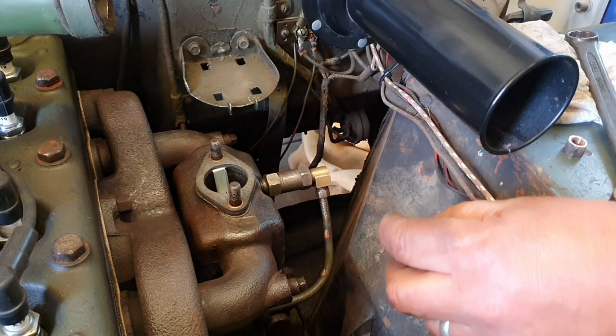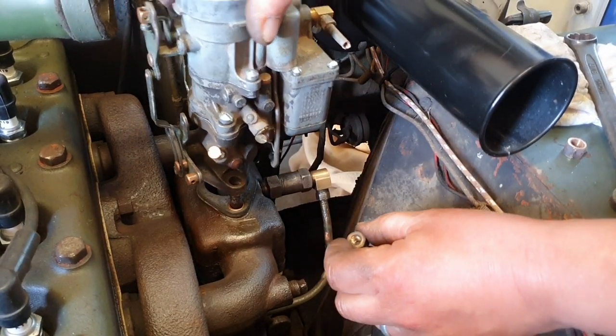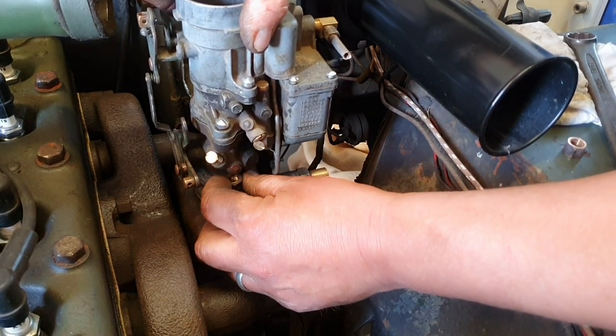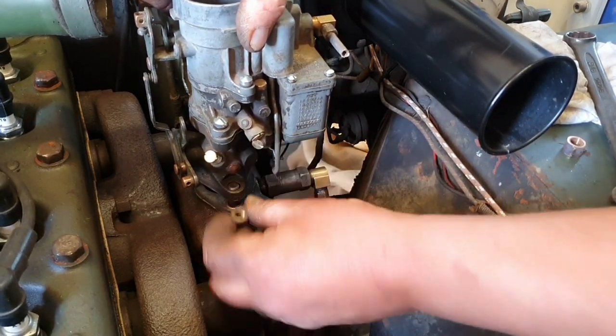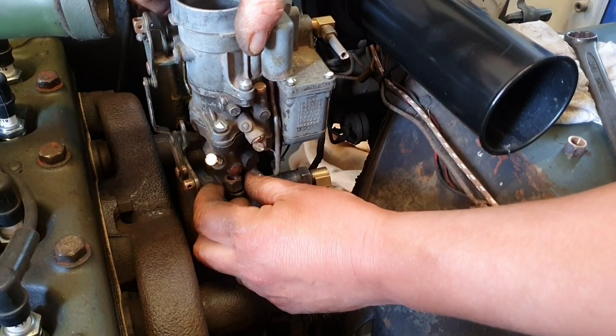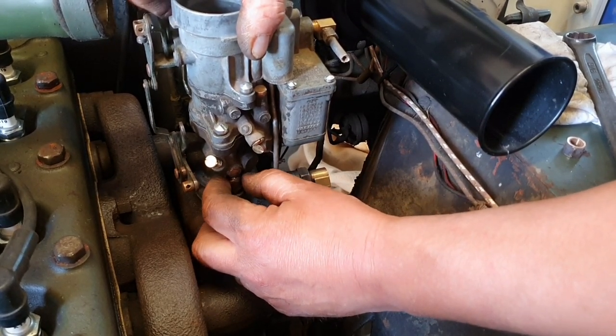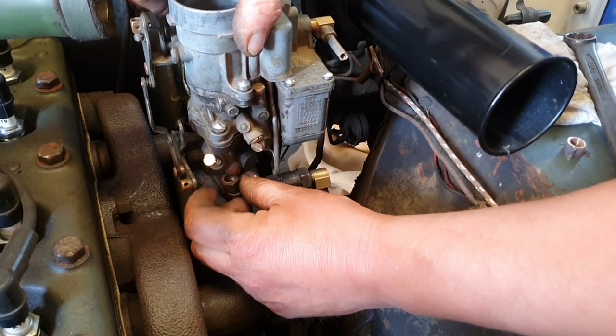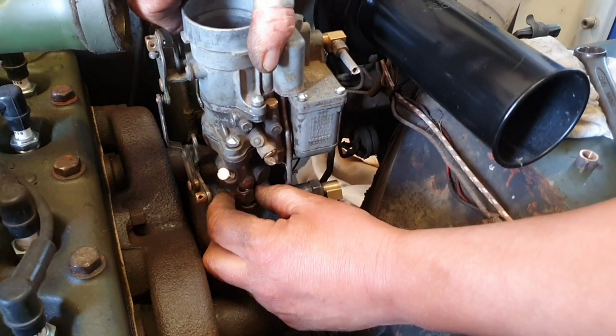And the other thing is, with these carbs, you have to hold it up when you're putting it on and get this nut on first. Don't matter which way up. Get this nut on first and lower the carb as you're putting it on, because otherwise you won't get it in there because it's all a bit tight. Yeah. Finicky, innit? It is a bit finicky, but it is what it is.